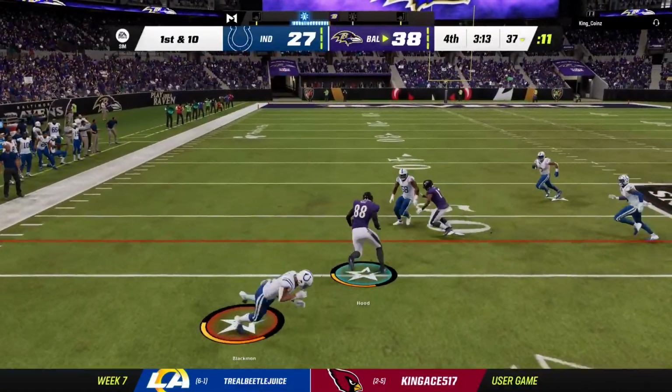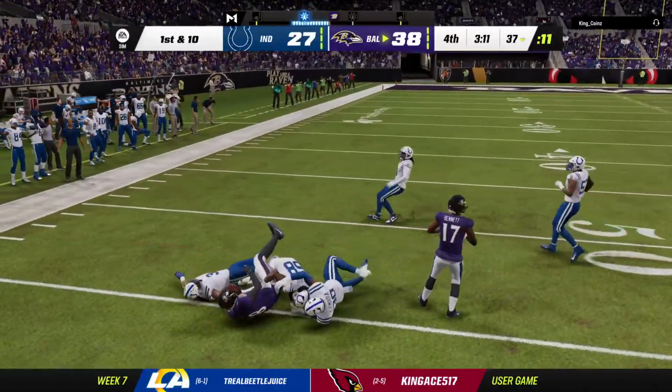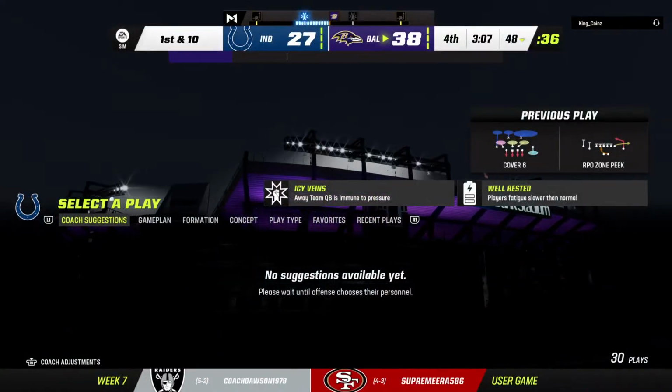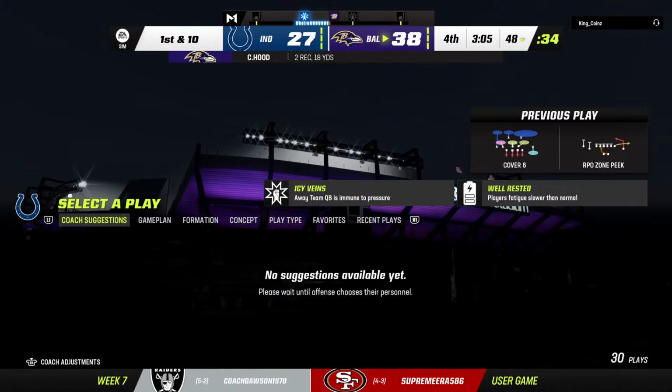It's a short one here, complete to the tight end. And able to get this one across the 45 before he's brought down. 10 yards there, good enough for a Raven first down.